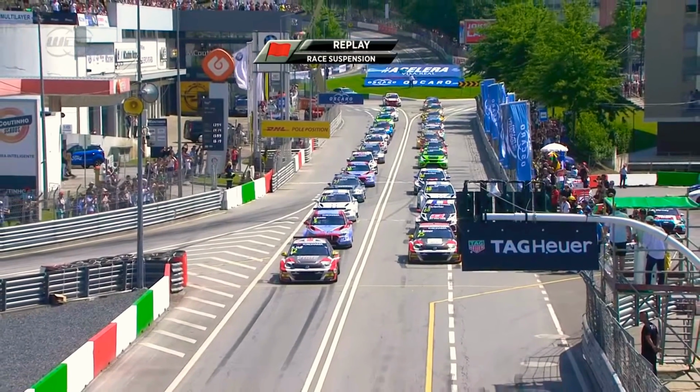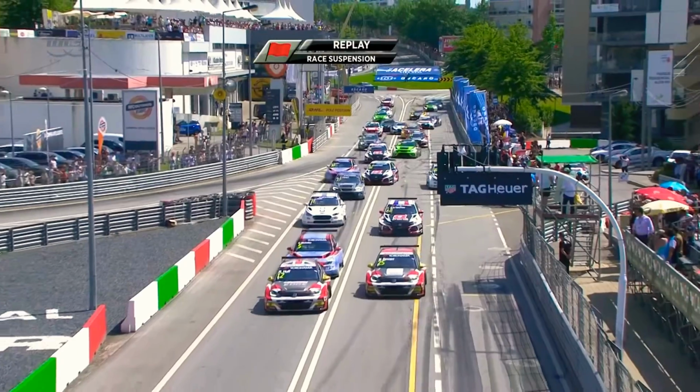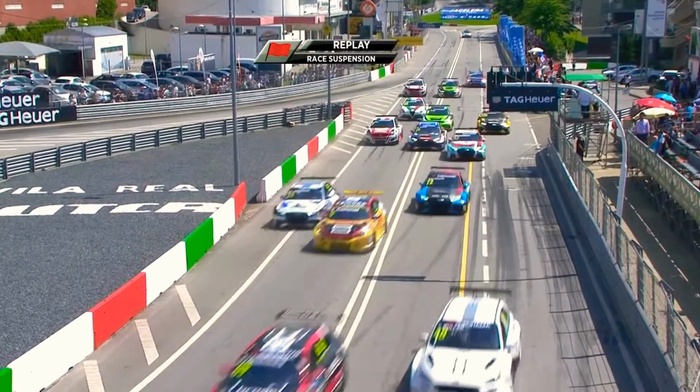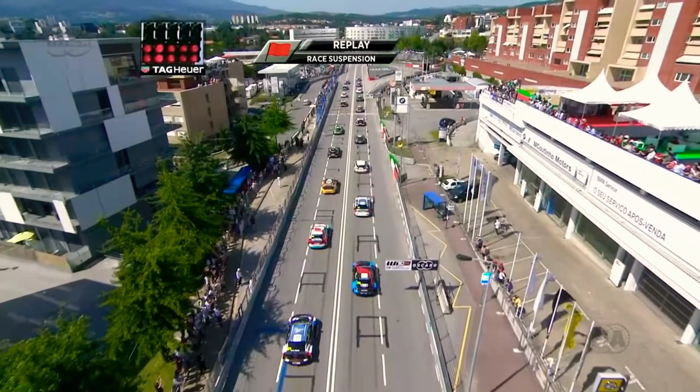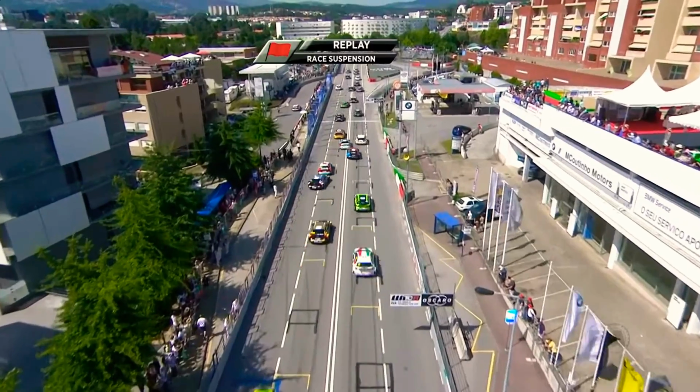Window. He was pretty zen, really. And again, what we saw, his Hyundai started well, not as well as Norby. Norby got away really, really quickly. But unfortunately, the track was so narrow with the two Golfs in front, he couldn't make any headway.